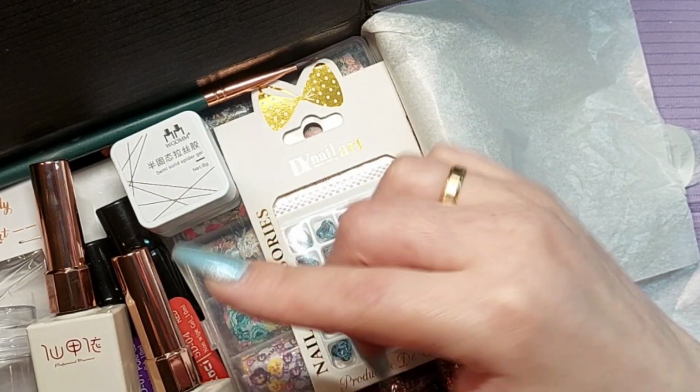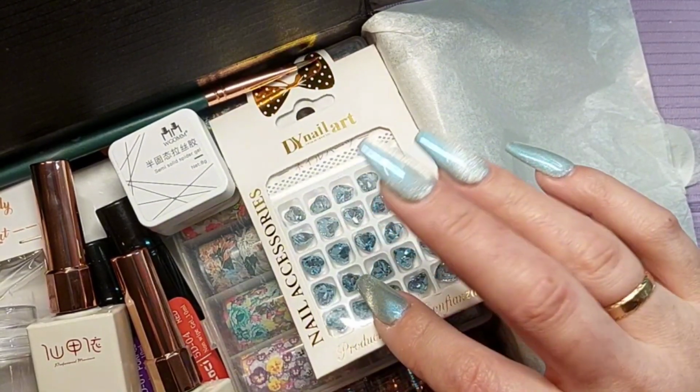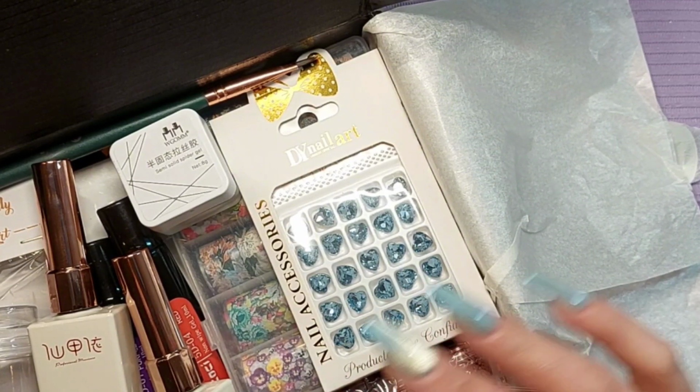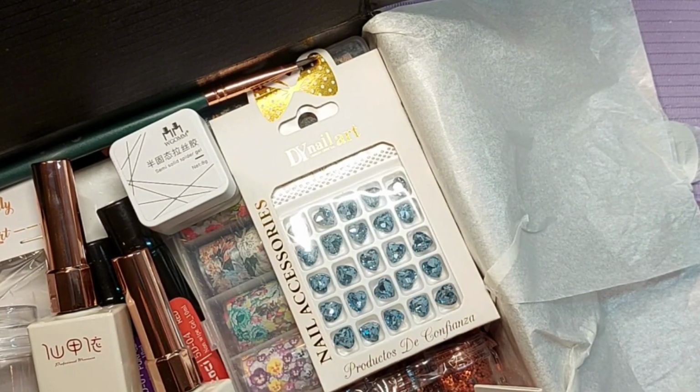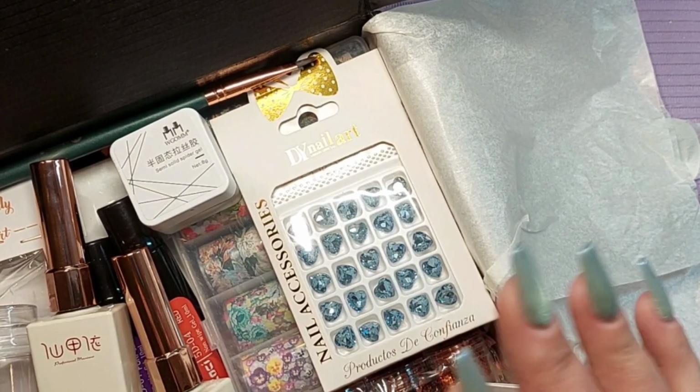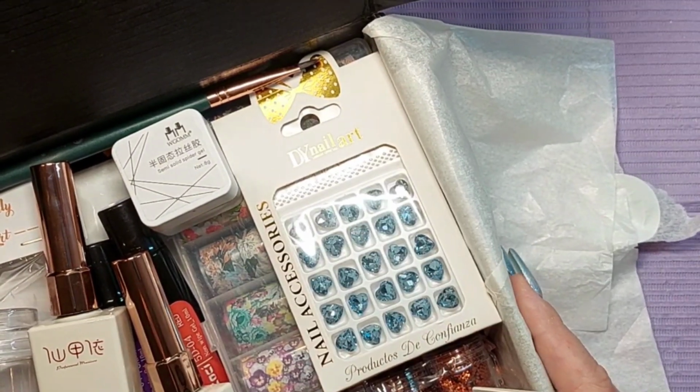Gel paint, for example. So you got rhinestones, foils, glitters, dotting tools, stamping plate, stamper, gel polish. You got brush, spatula. There is a lot of goodies as usual. 5D gel and so on. Stickers. But yeah, that is it. This October monthly Posh box should be out soon. So yeah, keep your eyes out.